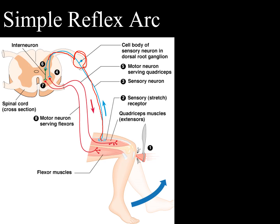It sends the signal into the gray matter in your spinal cord, where there are synapses with some other neurons. Now notice the little green one that's right there is an interneuron. That neuron is entirely in the central nervous system. On this side, we have a sensory neuron, the blue one, with a synapse directly to the nerve cell body of a motor neuron, which is the red one. And so that signal comes in, goes right through here, and makes this muscle contract.